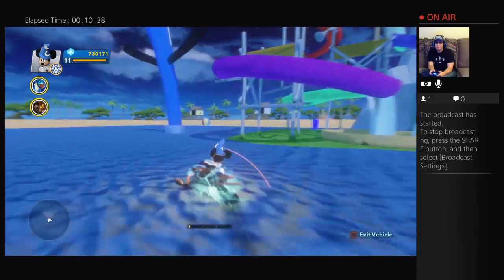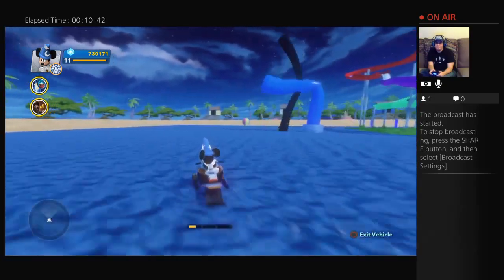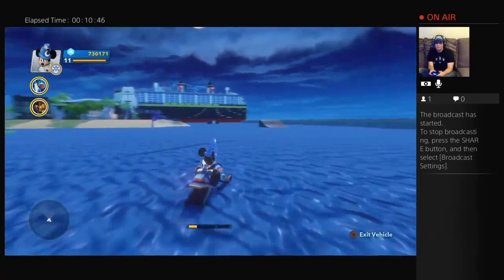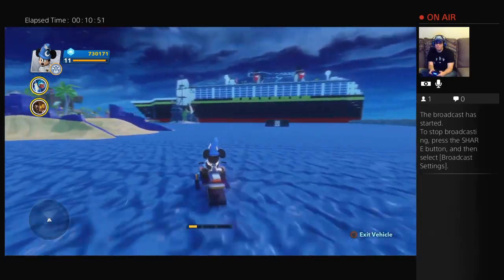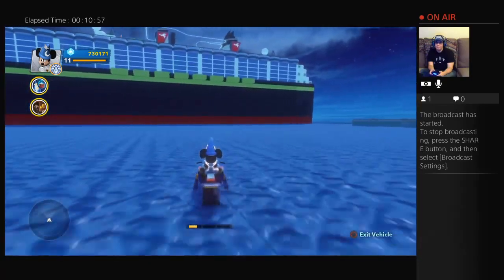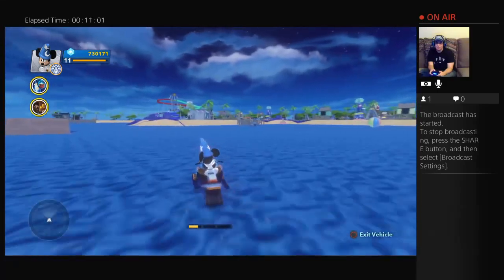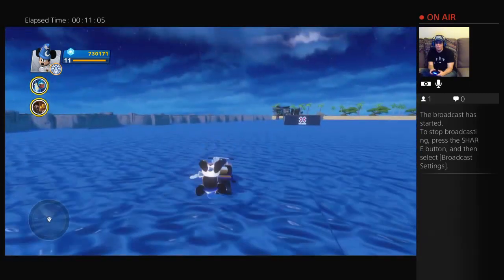You know, it's funny how fun it is just to give somebody a space to have fun in without any instructions or goals. It's just like, hey, have fun in this space with this toy. Which really is the whole point of Disney Infinity, really. Or it should be, at least. Whoa! Oh, wow.